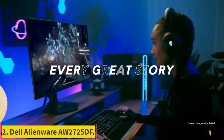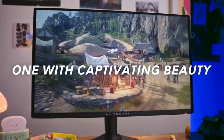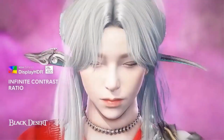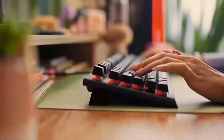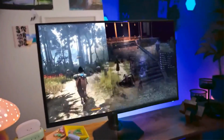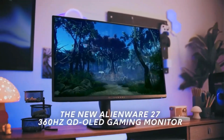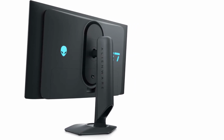Number 2. Dell Alienware AW2724DF. If you don't need such a premium monitor with a high 4K resolution, like if your computer setup can't even take full advantage of the Dell Alienware AW3225QF, check out the Dell Alienware AW2724DF instead. It tends to cost slightly less than the AW3225QF, but with a lower 1440p resolution, images aren't as detailed. It also has fewer features like the lack of HDMI 2.1 bandwidth, so you can only reach the max refresh rate with a DisplayPort connection. On the plus side, it actually has an even higher 360Hz refresh rate, which makes it ideal for competitive gaming.